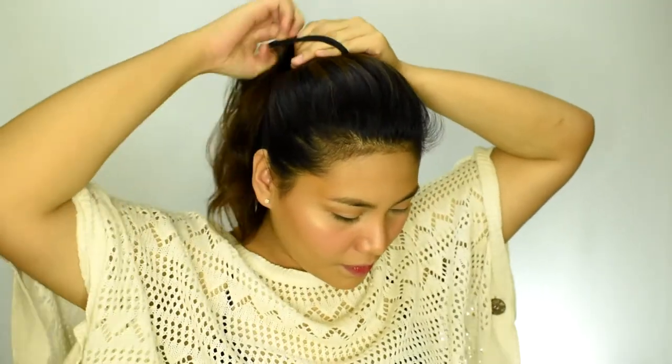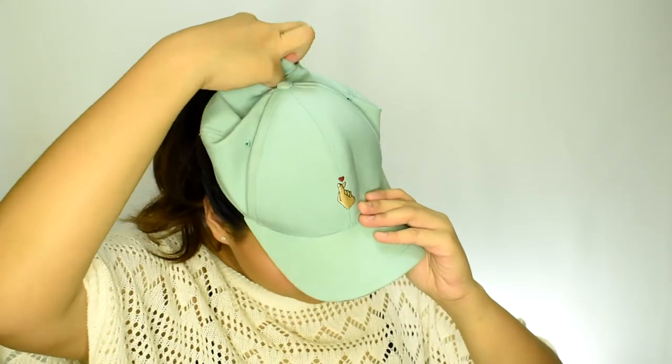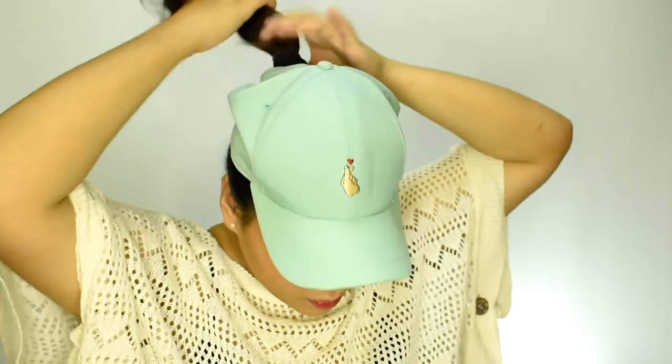Lastly, if sensitive yung eyes nyo sa maliwanag like me, pero gusto nyo maglakad-lakad sa dagat, you can wear a cap or a hat. Ang downside lang, guys, is mainit ito sa ulo. Pero for me, comfortable pa din siya. And tignan nyo naman, guys, yung cap. Napaflatter niya yung curls ko, so I love it.